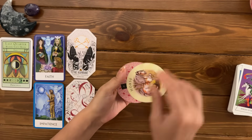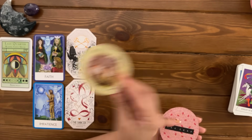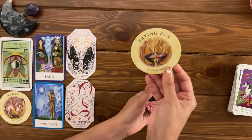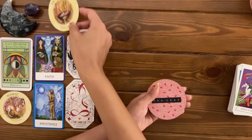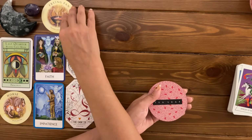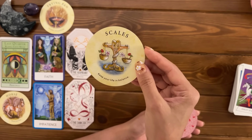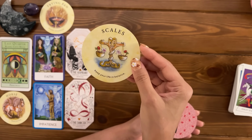You have horse, short journey. Frying pan, trouble, accusations. You have scales, keep your life in balance.